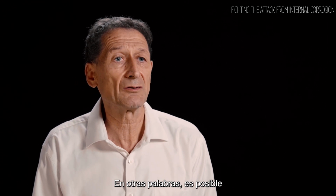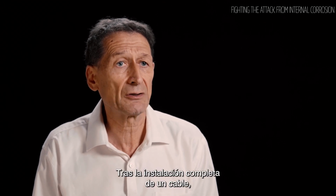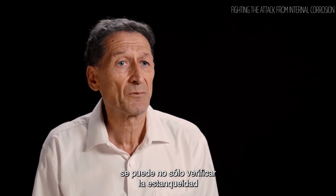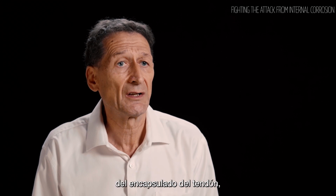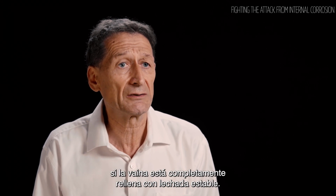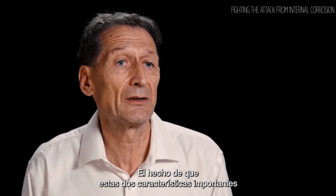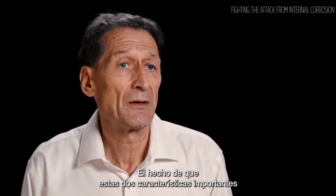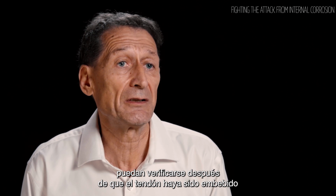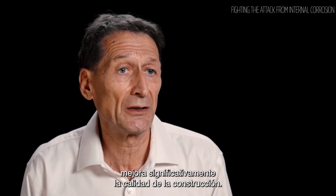In other words, it's now possible to get rid of the black box situation. After the complete installation of a cable, you can verify not only the leak tightness of the tendon's encapsulation, but you are also able to measure whether the duct has been completely filled with stable grout. The fact that these two most important characteristics of an internally bonded tendon can be verified after the tendon has been embedded in concrete and grout does significantly increase the as-built quality of tendons.